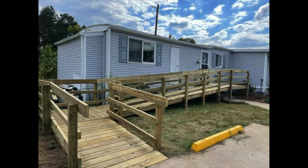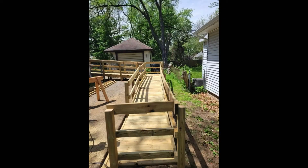We try to follow the ADA standard, which makes it so that for every inch you go up, you have to go out 12 inches. That's what we call the rise over run. So even though it's just 3 steps for some of these homes, it works out to needing a 20 or 30 foot long ramp. You have to make these longer because a gradual incline is what makes it safe, something people can manage.